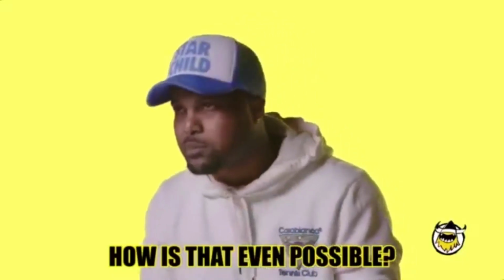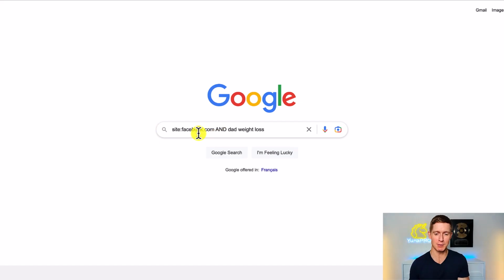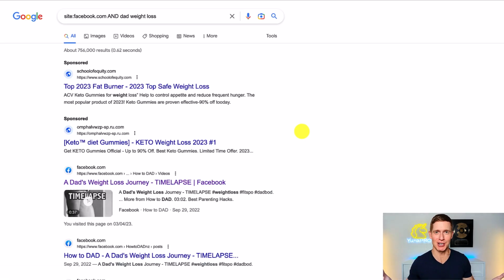How is that even possible? So it's only looking on facebook.com. And while it's looking on facebook.com, it's specifically looking for dad weight loss. And so this is super powerful because Google, it is the best search engine that there is online. And so it actually does a better job than Facebook's own built-in search feature to help me find leads.